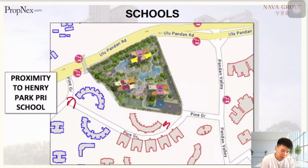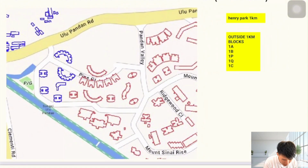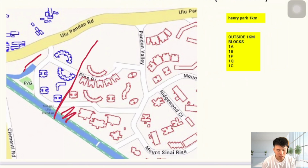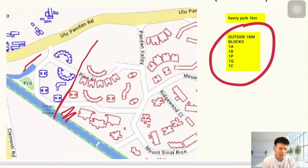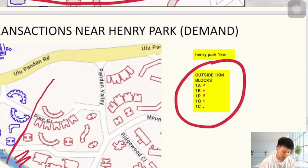So now we look at this nearby development, Pine Grove, which is right below Nava Grove, and they have the same problem, which is a portion of the development falls outside the 1 km of Henry Park Primary School, and the other portion falls within 1 km. So over here I studied it, and I split it into 2. This side will be not within 1 km, and this side will be within the 1 km. So the blocks outside 1 km of Henry Park Primary School are Block 1A, B, P, Q, and C.